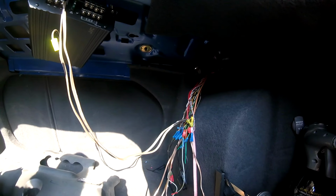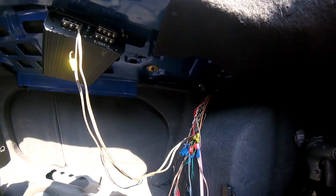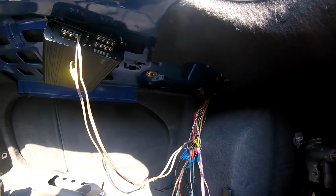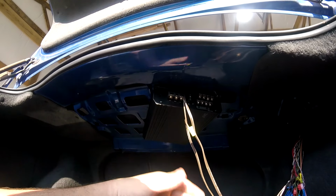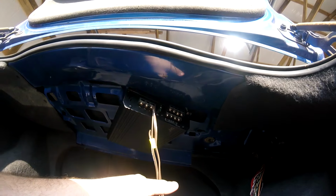It wasn't done, in my opinion, the right way. That is something I plan on trying to clean up. This is an aftermarket amp, but in my opinion, the stock ones were a little bit better. Now, they weren't for putting in your own aftermarket stuff, but I'll see if I can get this one to work again with the head unit.